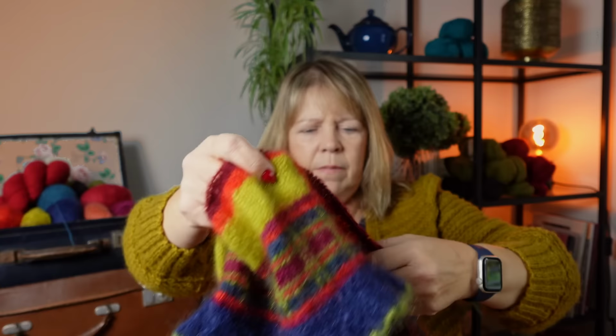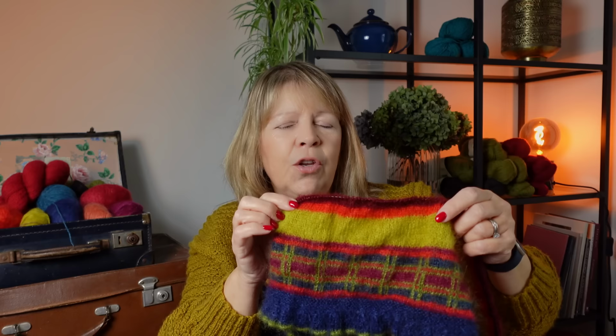So this pattern has been so popular that it's been in a Rowan magazine twice. And it was part of the Rowan magazine from a couple of winters back, which was a Kid Silk Haze special. People from the Rowan community were asked what their favourite Kid Silk Haze pattern was, and this was the one that stood out or won the votes. This pattern was updated and put in the new magazine. And I've seen it, like many people have before, and in fact I think it was in the anniversary book as well.